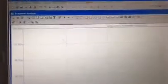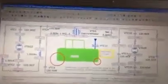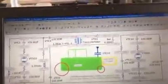So that's the way Microcap works. All these misgivings about Microcap: it doesn't show you exactly everything you would expect. You've got to know how to interpret it. Otherwise, you're going to be lost, like I've been lost. So that's the remainder.